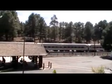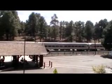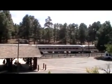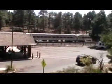This is the train we're going to take on Wednesday up from Williams. This is Sunday, and we came up here. The problem with taking the train up and back in the same day is you only get about 2.5 hours here. So we came up so we could spend some more time in the Grand Canyon. We're going to take a walk along the rim, so we'll see how that goes. We just had a nice lunch at the El Tovar.